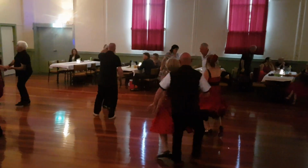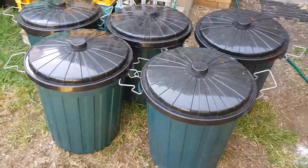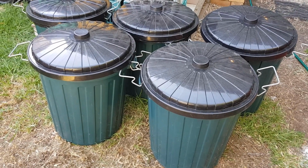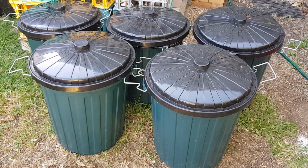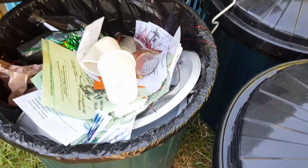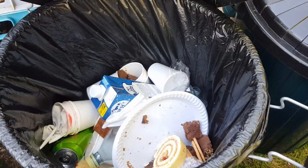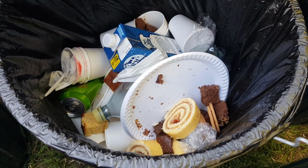We finished up, got home about 1:30 a.m. or something. We had to pack the hall up a bit, and the hall provides us with these bins, and it's our responsibility as hirers of the hall to empty them and return the bins clean. So we had a bit of help packing up, which was great, and a lot of our friends who came to the dance helped clear the tables off, but consequently they're not as into recycling as I am, and everything just went in the one bin, or the one sort of spot.